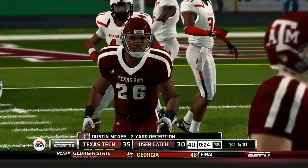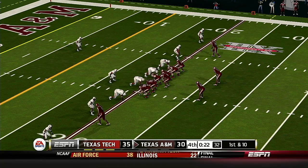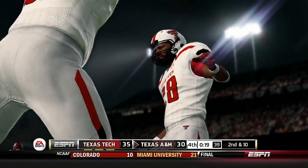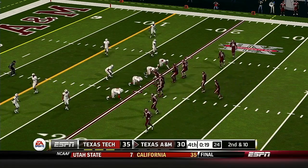McGee picks him up about 3 yards with the catch. They've done a great job on this drive with the underneath pass. The quarterback isn't forcing the ball, and you can see how effective he is. The spike will stop the clock. Second down and 10 to go. Ball on the 20-yard line.